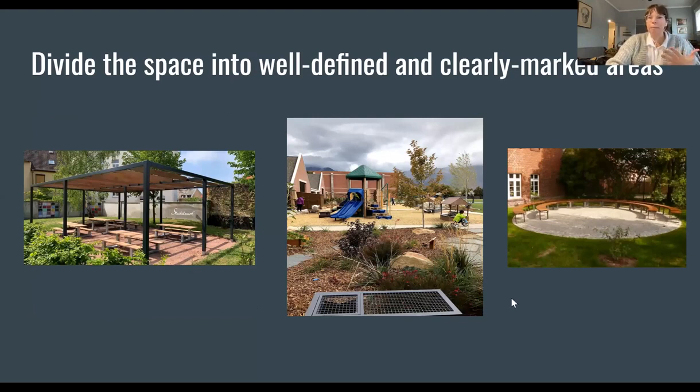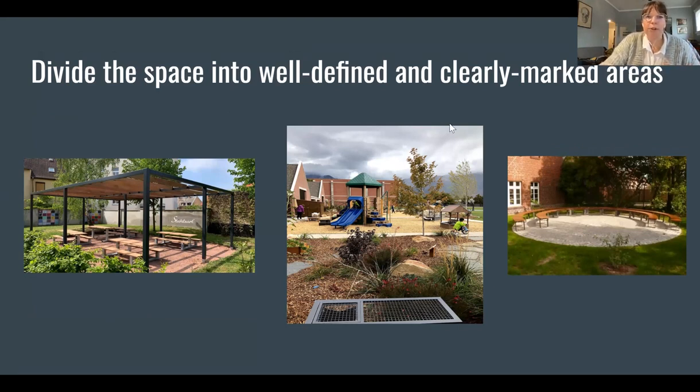So here are some examples of how to create a well-defined space or clearly marked area. You'll notice on the left, we have a pergola with tables, and an amphitheater space as well. So we've got a couple of different spaces. As an example from teaching a workshop at a local elementary school, we would use an amphitheater-type space or space on concrete to introduce the main lesson, and then establish boundaries on our grassy areas or areas for exploration.